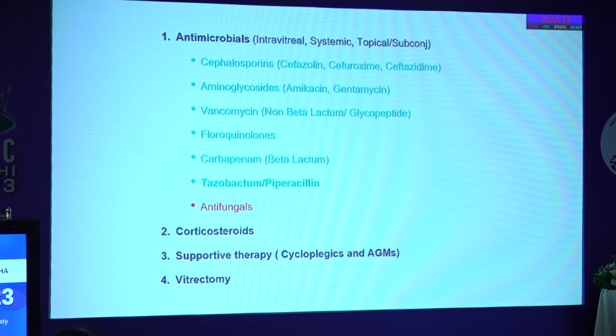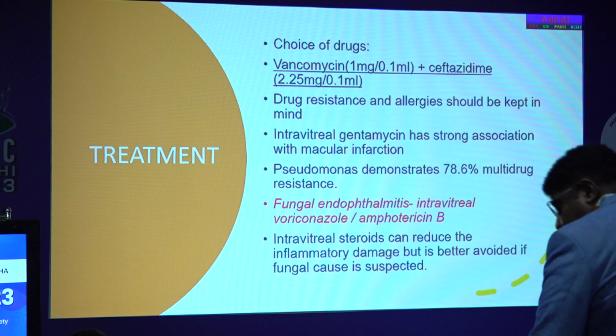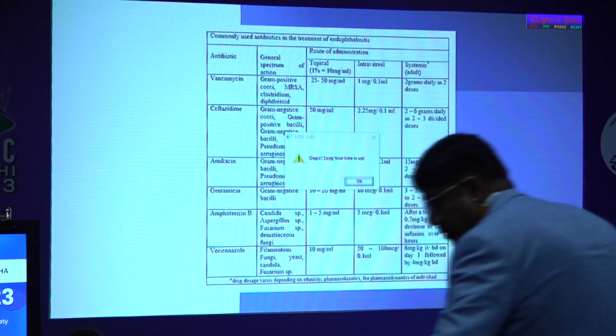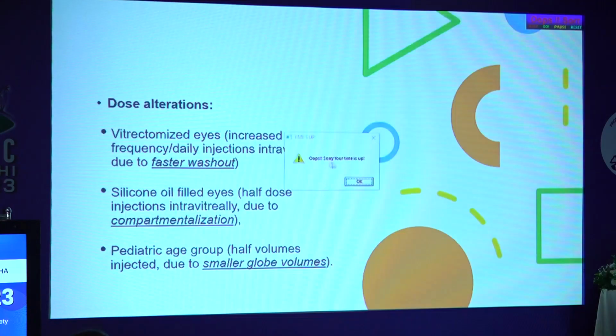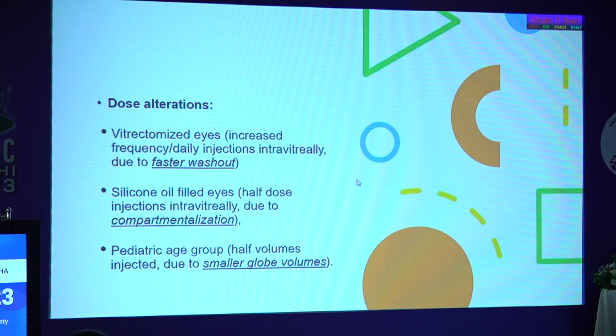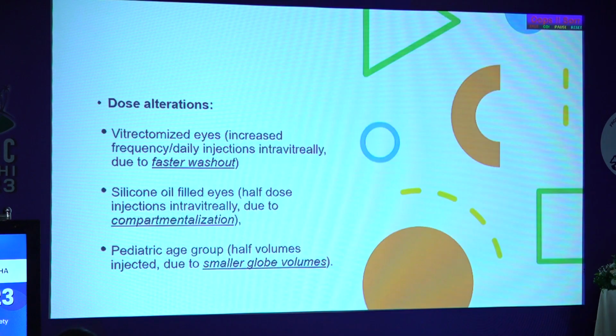Antibiotics, corticosteroids, supportive therapy and vitrectomy are the mainstay of the treatment protocol. We must remember vancomycin and ceftazidime are still the mainstay of therapy in the form of intravitreal injections. But in case of fungal endophthalmitis, we can move on to amphotericin B or voriconazole. This chart one must remember. This chart one must keep in the operation theater.